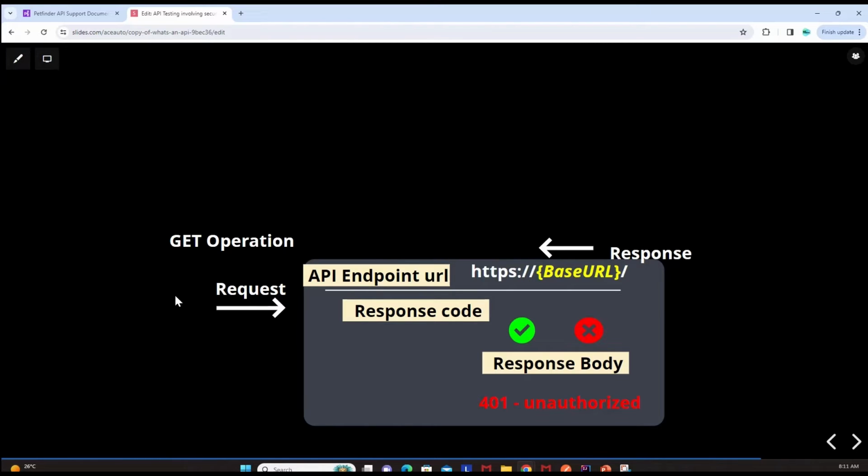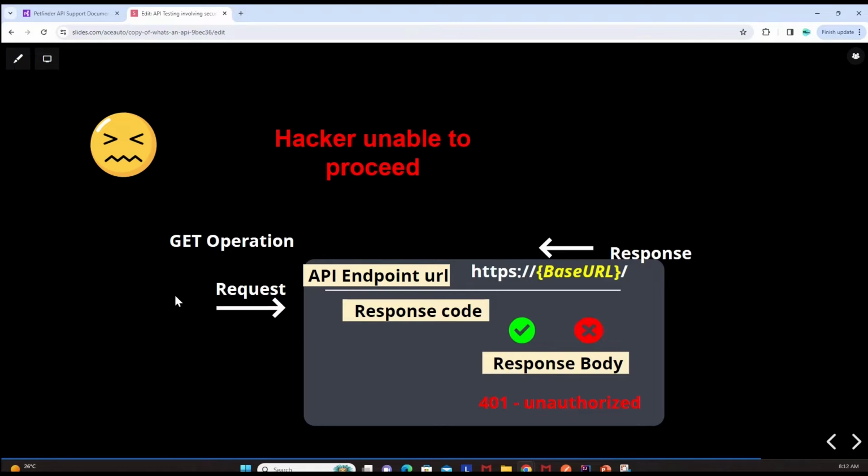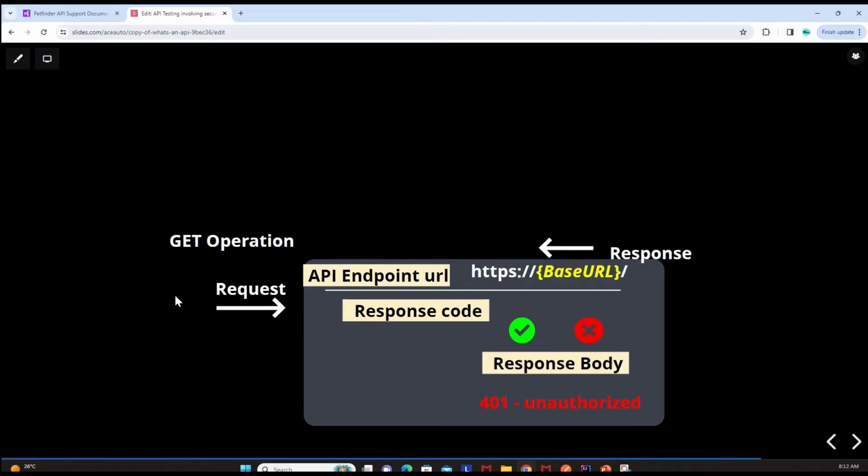Now, if these are secure APIs and the access token is not generated, we will get a response code of 401 Unauthorized. What it means is the user is not authorized to access these APIs, and then and there the user will not be able to proceed. This is the case of an invalid user: an invalid user tries to access an API and gets 401 Unauthorized. In this way we have made a mechanism of secure APIs.